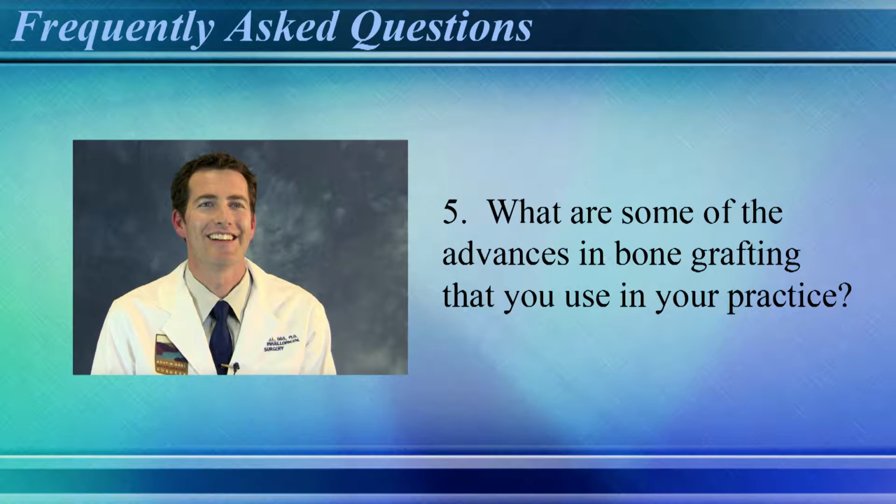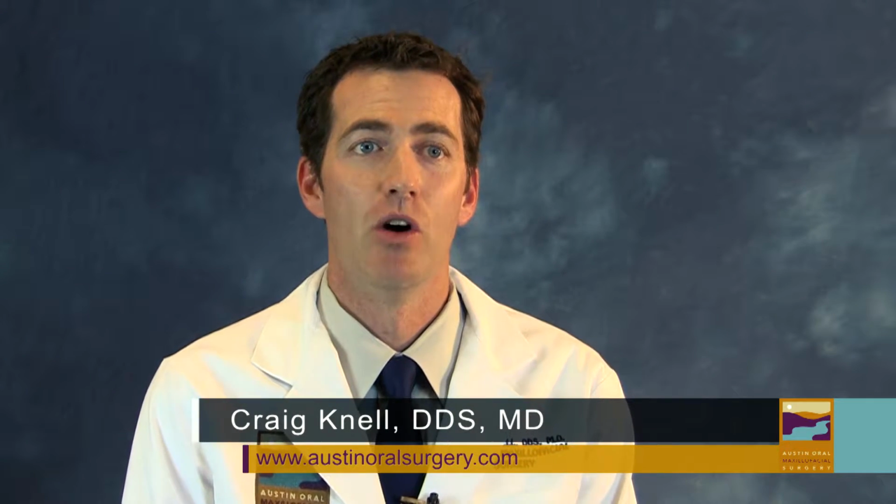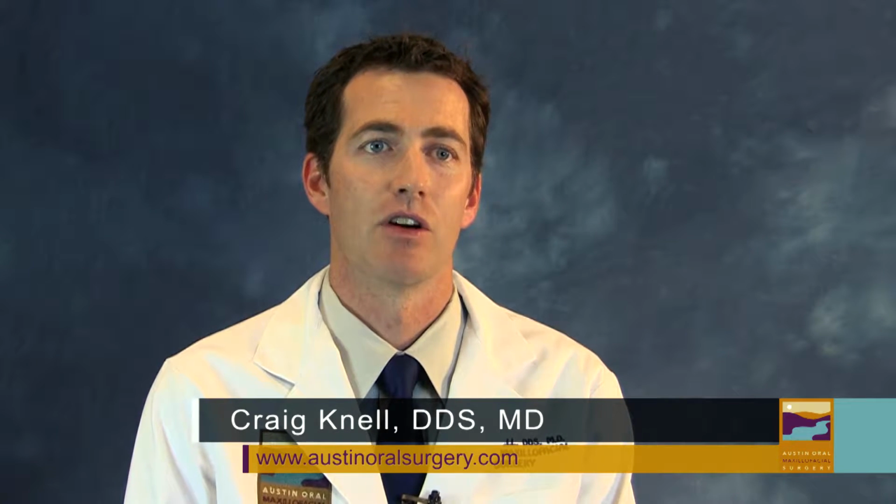What are some of the advances in bone grafting that you use in your practice? The bone is the foundation of the dental implant. So in patients where they don't have enough bone, we have to place bone in these areas to hold the implants in place. Bone grafting is a very common procedure that we do in most patients that require dental implants.